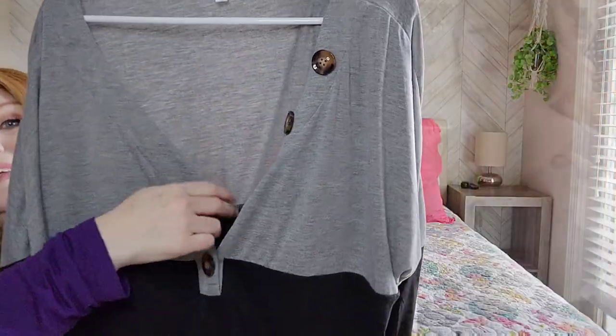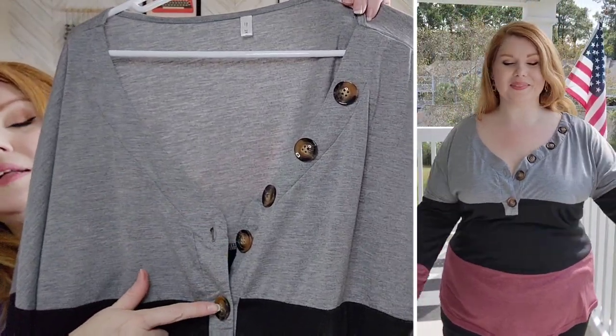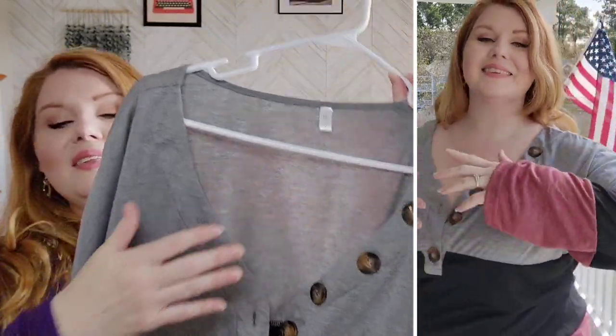The thing that I loved about this one is the buttons, because I love those little extra details. The neckline is a pretty deep neckline, but you've got two buttons here. I just kept this one button and the rest were open, and then they go all the way up the neckline on one side. I think that is such a cute detail, and it's just something a little different on a pretty basic top. Really love this one.